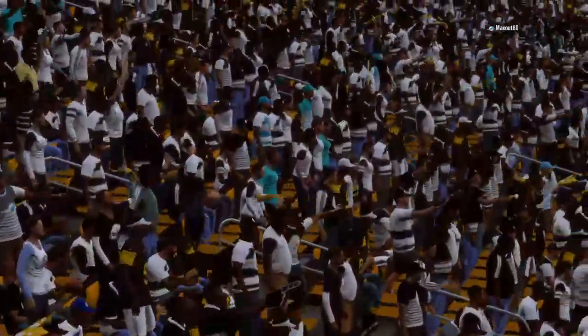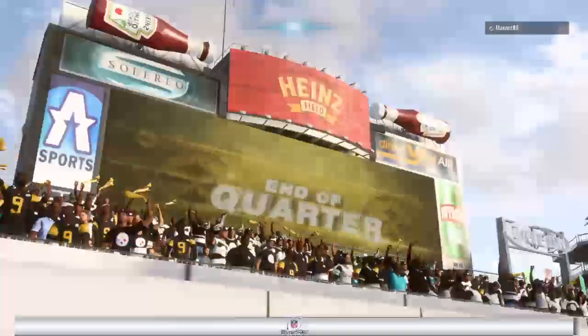Back now in Pittsburgh. And we've got a dandy here. A 1-point game as we begin the fourth.